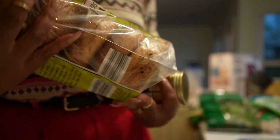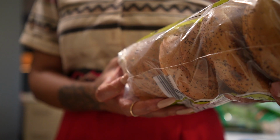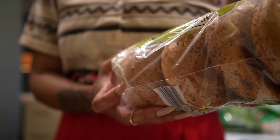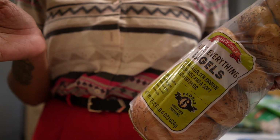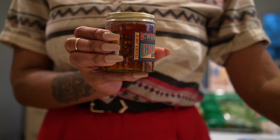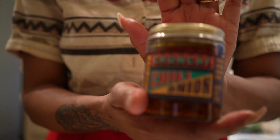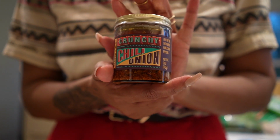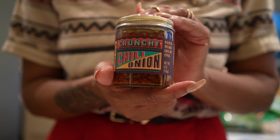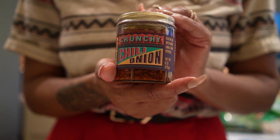Almost forgot to mention these everything bagels that I got. Generously coated with golden flax seeds, poppy seeds, minced onion, and minced garlic. So, of course, I'm gonna have this with some avocados, some fried egg, and some crunchy chili onion. I haven't tried this yet, but so many people have had such nice things to say about it and really hyped it up, so I'm excited to give this a try for myself. I finally got my hands on it, and yeah.